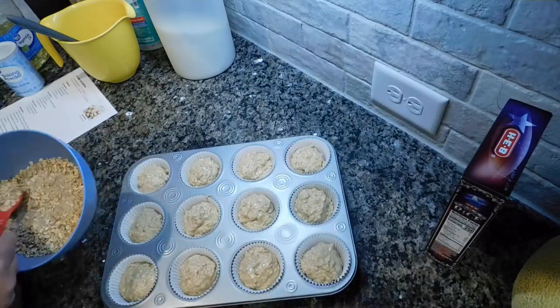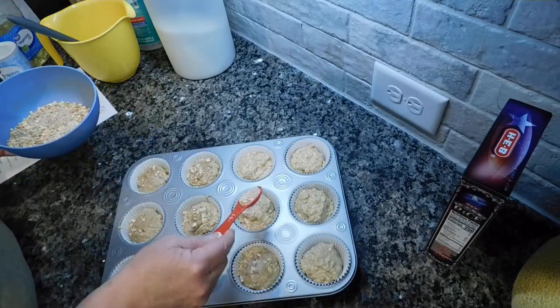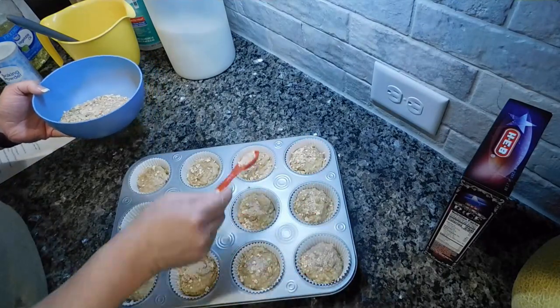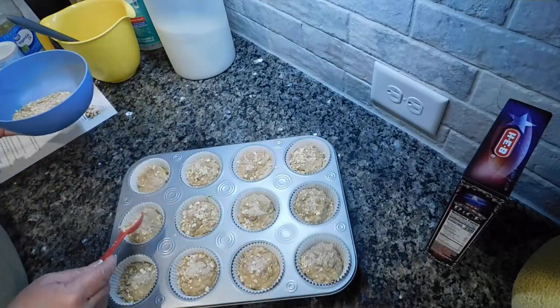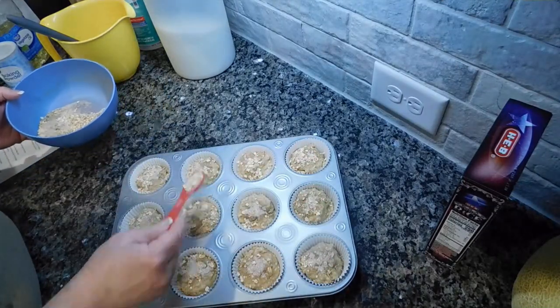I topped them each with that topping I told you about. And like I said, it wasn't bad, but I think some butter in there to make it an official crumble topping would have been really, really good. That was a missed opportunity. I even thought about it when I was doing it, but I'm like, no, we're going to follow this recipe. We're going to see how it goes. We're going to do this according to plan.